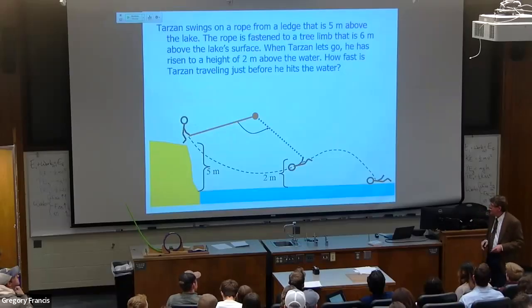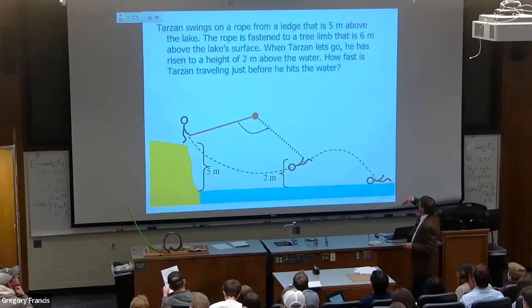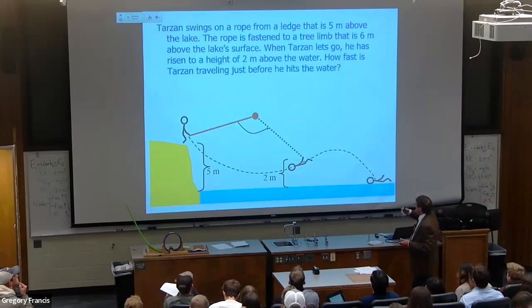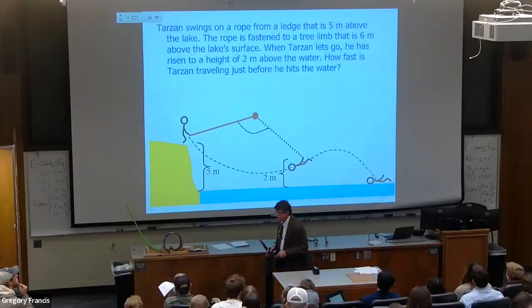Bad, okay? Well, you've got Tarzan swinging from a ledge that's 5 meters above the lake. The rope is fastened to a tree limb that's 6 meters above the lake's surface. When Tarzan lets go, he has risen to a height of 2 meters above the water. How fast is Tarzan traveling just before he hits the water?